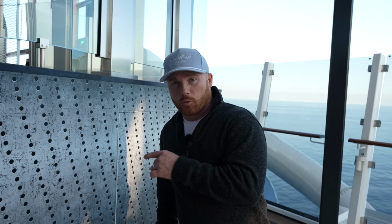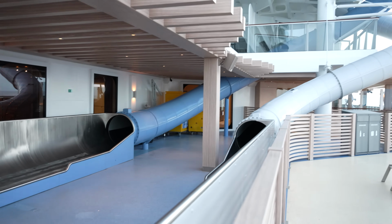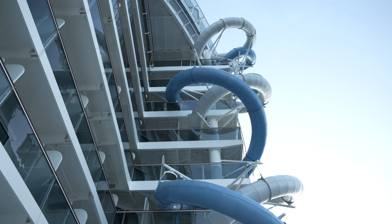All right, so right here, what's really cool about the Norwegian Prima, it actually has 3 different slides that you can take advantage of. They're all included, and 2 of them are just your regular dry slides that have a little bag or kind of thing that you sit on to help you slide down. And then there's another one that is a drop slide.